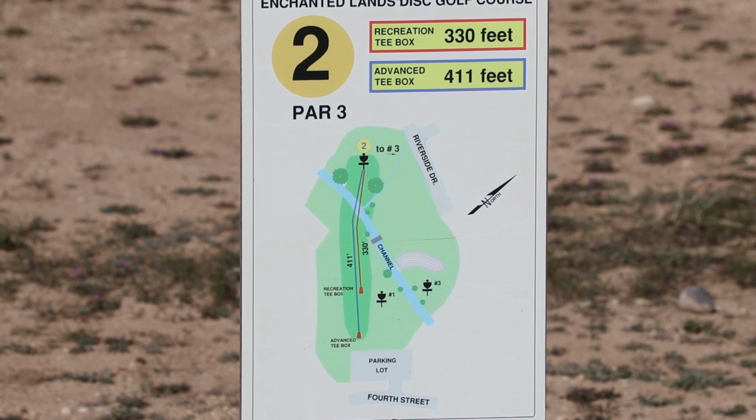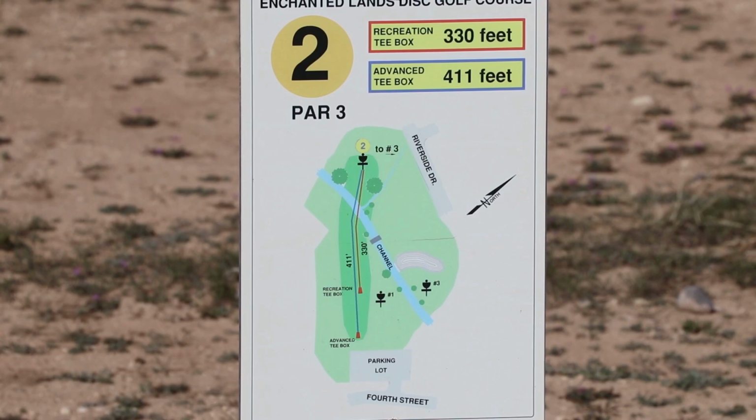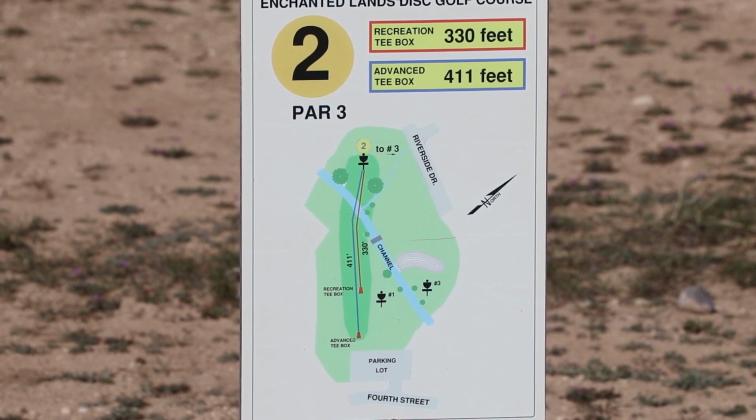Here we are on hole number 2, a little over 400 foot. It is a modified hole. We're not playing to the basket to the right over the creek. They've moved the basket to the left before the creek and created an OB line where you see the white on this tee sign. That is all OB, and it's a roughly tough shot, probably one of the toughest par 3s on the course.